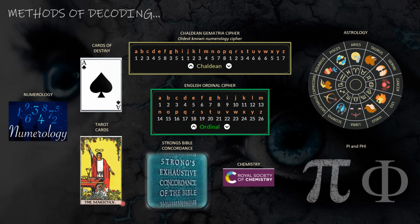To break down dates, I use the cards of destiny that translate into the tarot deck, and that gives us some further insights into the meaning behind the numbers in dates, using the rules of numerology, the rules of pi, and the rules of phi. Those are infinite and transcendental numbers, and we can extract meaning from those number sequences as well. And every once in a while, I'll use some astrology to help with my decodes. I didn't do that for this decode, but maybe in a future decode, that's something I will use. All right, well, let's begin.